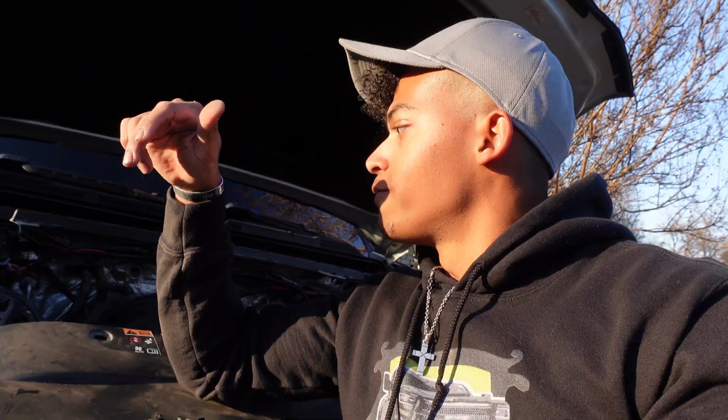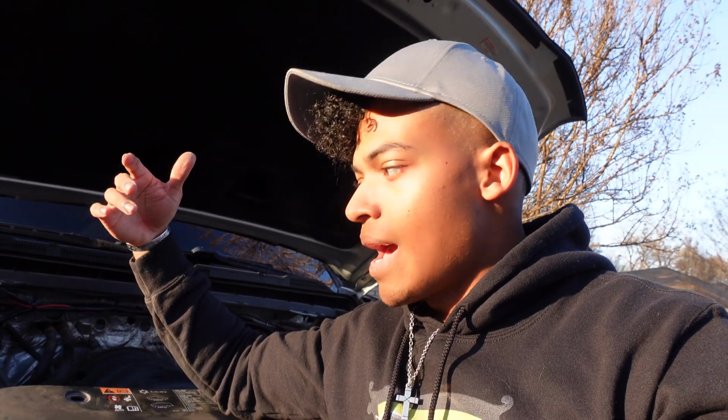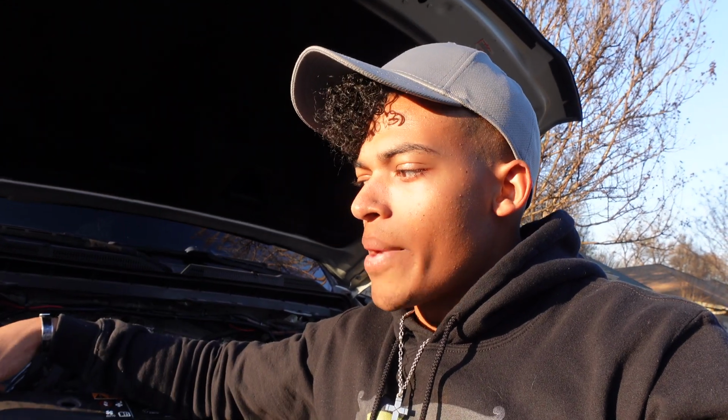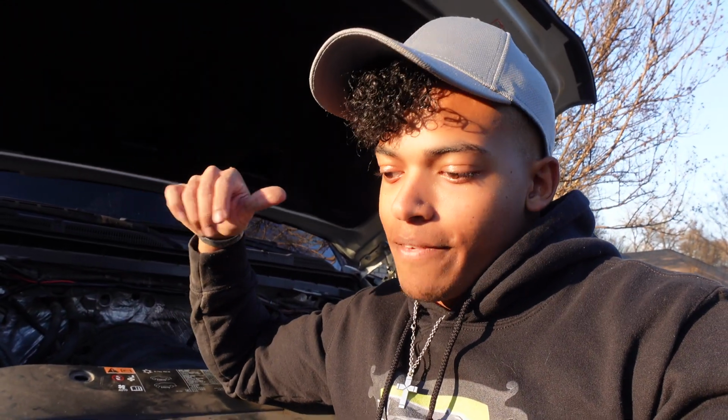The cold air intake, I would say, takes about 40 minutes or so to install that. Obviously it's going to take longer for us to do it because we're running the camera, so that would take about 40 minutes. Not bad. And then the catch can, if you have a stock engine, that would take about probably the same amount of time, 40 minutes or so, just to get that fully installed.